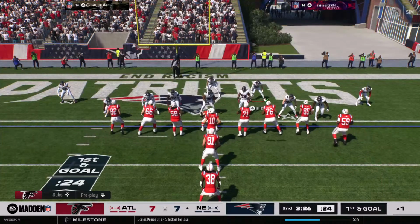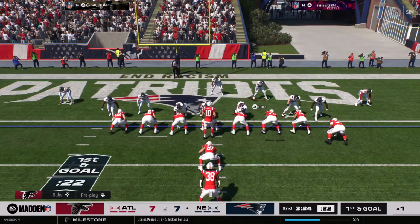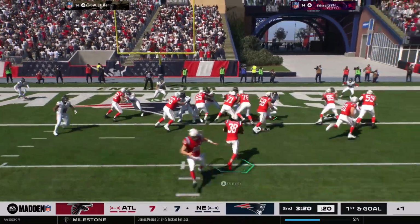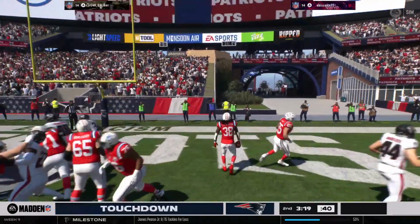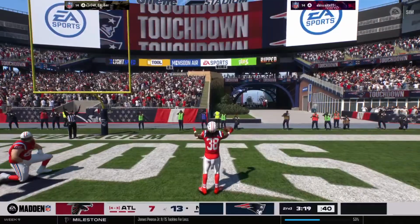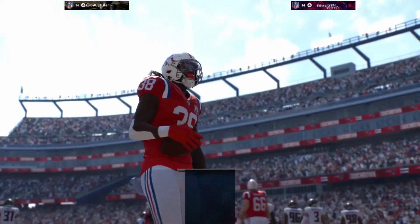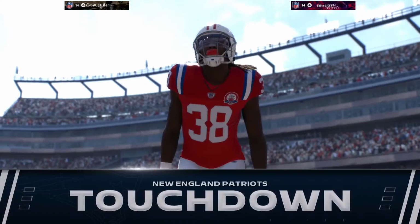Going jumbo set on this 1st and goal. Stevenson gets in. Touchdown, New England. The Patriots take a second quarter lead. Ramondre Stevenson, the touchdown.